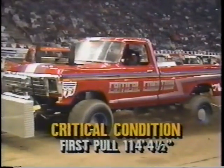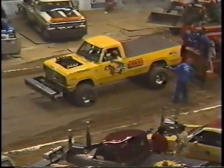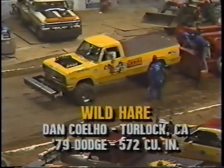Critical Condition, well, it won't get him discharged from the hospital, but it might get him upgraded to stable. 114 feet, 4.5 inches is his pull tonight. Well, he's had one run at it tonight. He'll come back for another in this truck.